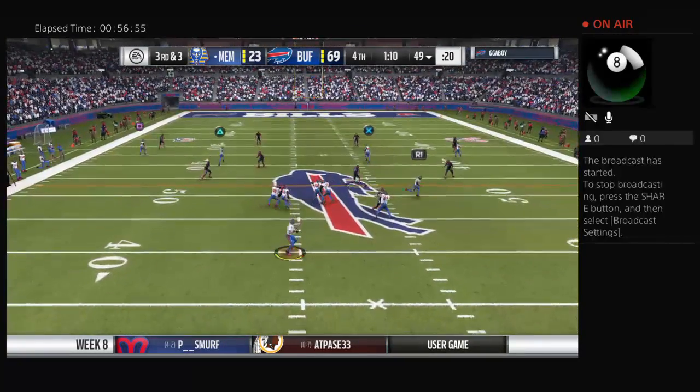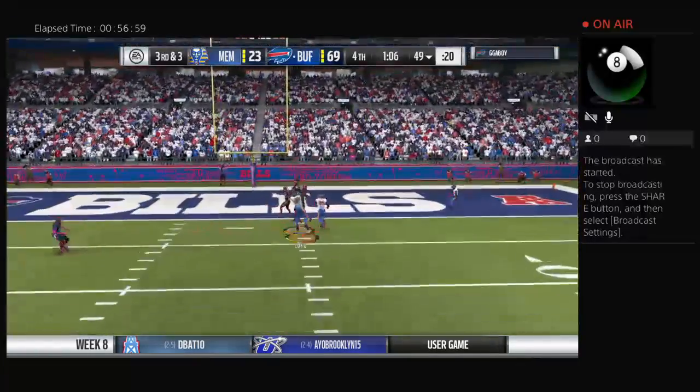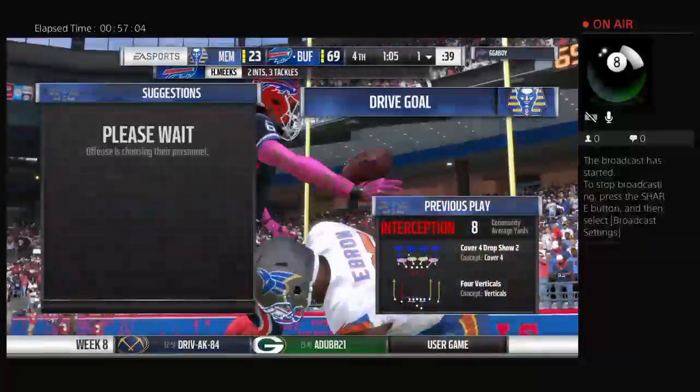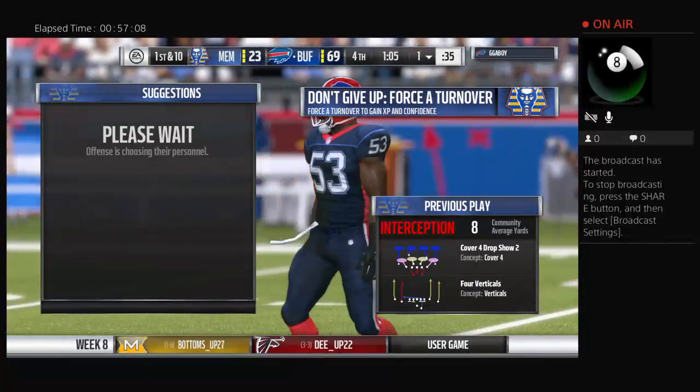On 3rd and short, they'll try and pick it up through the air. He's going to let it fly into double coverage, and it's intercepted. A great read, and it's picked off. And a big turnover there as his guys will get the football back.